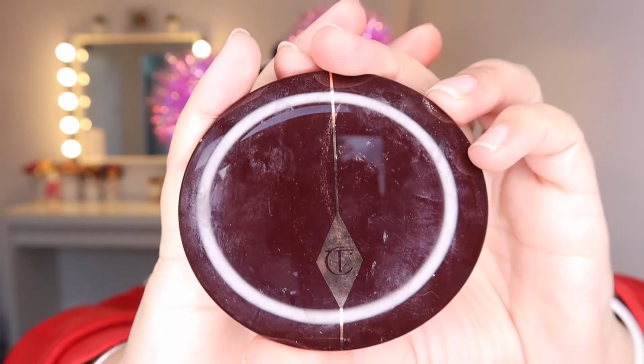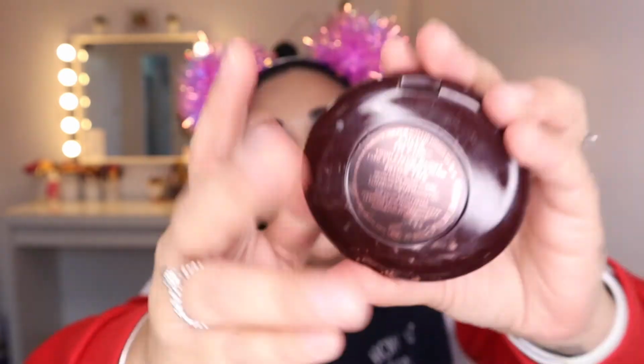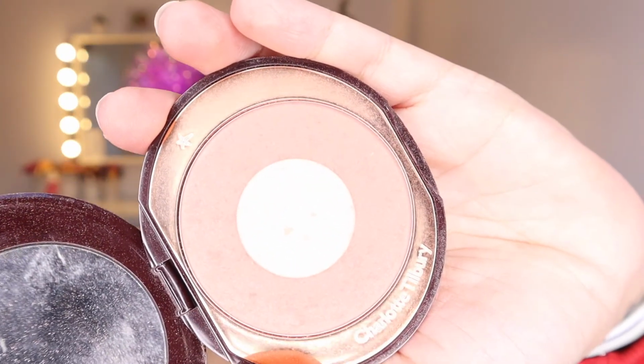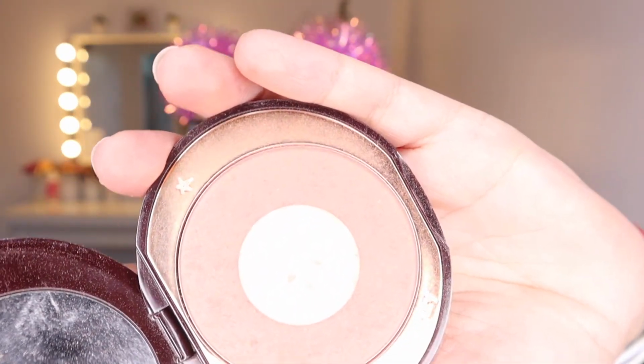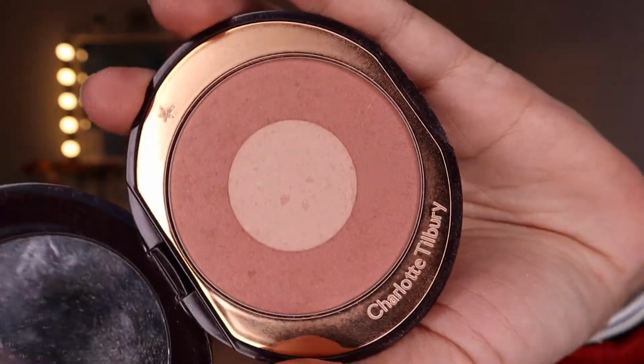This one is just a little bit more on the higher end. It's the Charlotte Tilbury Cheek to Chic Pillow Talk blush. This is just stunning. It is the most beautiful blushy pink, dusky pink blush. It's just gorgeous. I absolutely love this. This is what I'm wearing today. If I don't know what I'm doing, I always wear this. I like pairing it with really nice nude lips and blue eyes. I think it looks really nice actually.